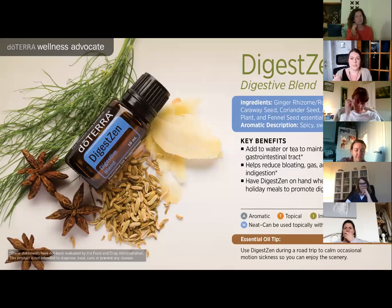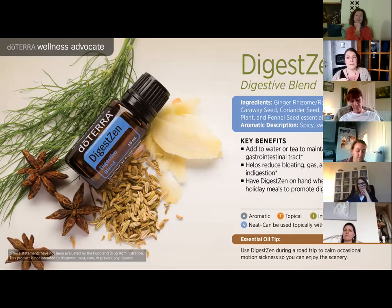You can pop a drop under your tongue, or you can put some in a veggie cap. I don't have any here to show you, but they're little capsules that you can buy to make up your own little blends for internal use. They're a great way to take oils internally if you're taking 2 or 3 drops, or if you don't like the taste of an oil. Veggie caps are great. You can apply this straight on your tummy to help with any symptoms that you're having.